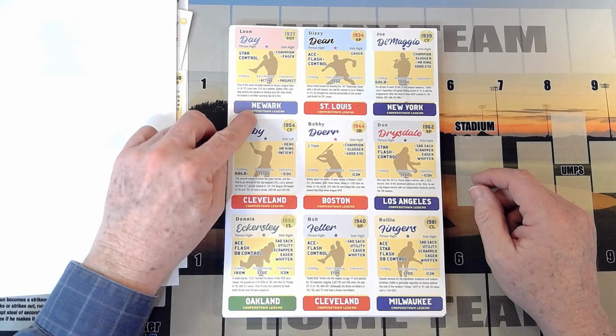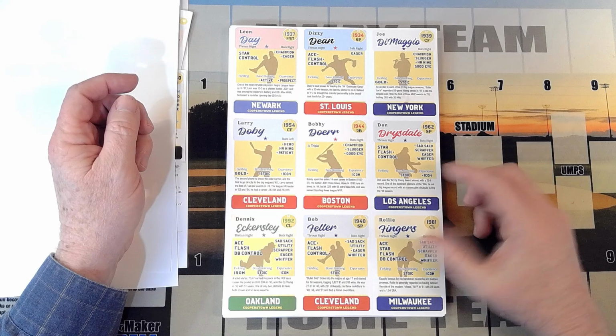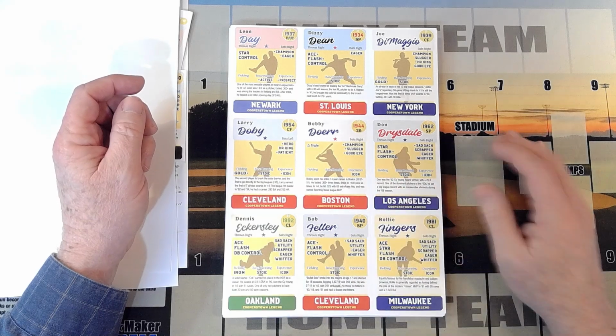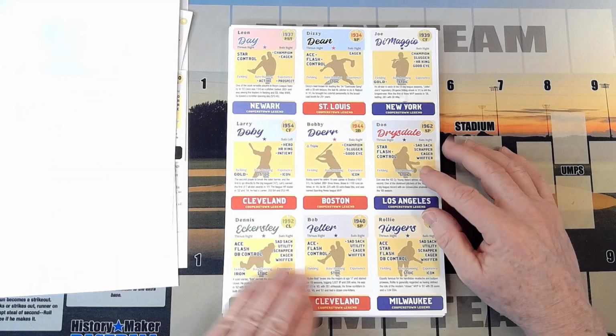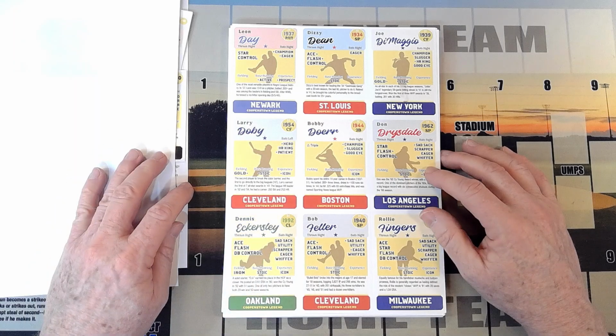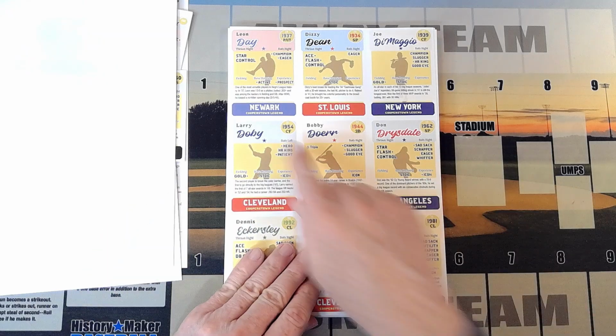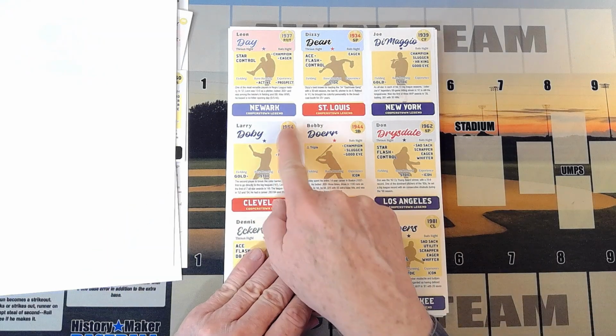Leon Day, the Newark Eagles. Let's see, Joe DiMaggio, Rollie Fingers, Bob Feller, 1940, before the war started. Eckersley. They got him as a closer. He was their starter for a long time, but his '92 closing. And another thing they did is they numbered the cards, kind of like a baseball card.